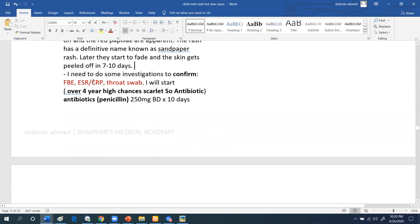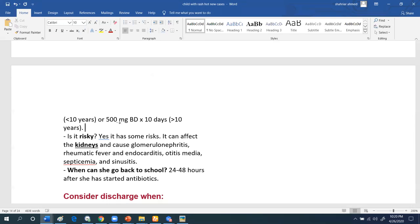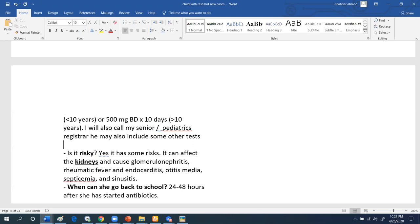Now, a few things like CBC, ESR, throat swab. These are mandatory, but if you want to get the extra mark, I will also call my senior, or you call the pediatric registrar. He may include some other tests. This is the way of telling.